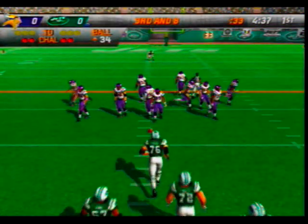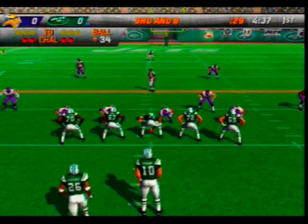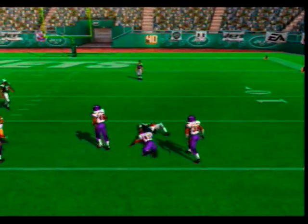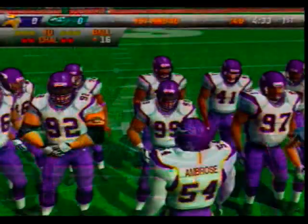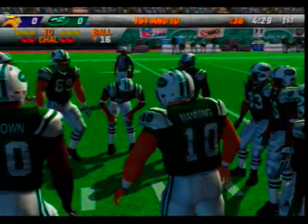Third and eight. Ball on the 34-yard line. Defense, get ready. The Vikings come out in a nickel package. Throws it. Coy is there on the stop at the 16-yard line. That powerful arm brings them a first down this time. You talk about putting some heat on your throws. This guy really let it go.